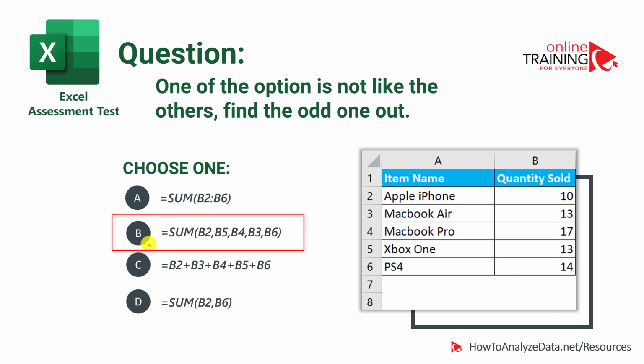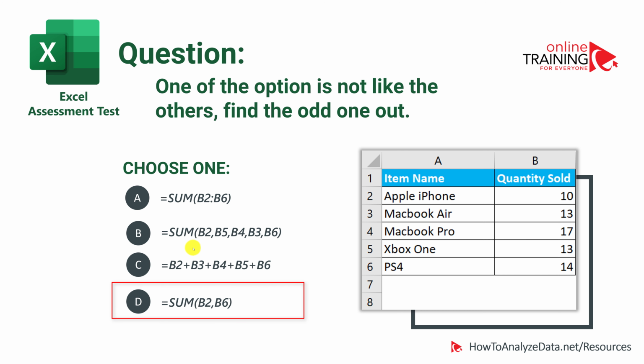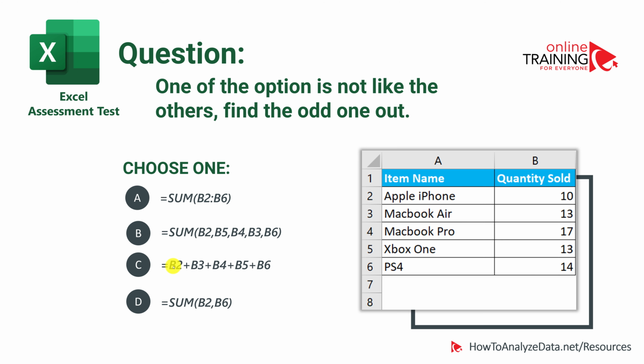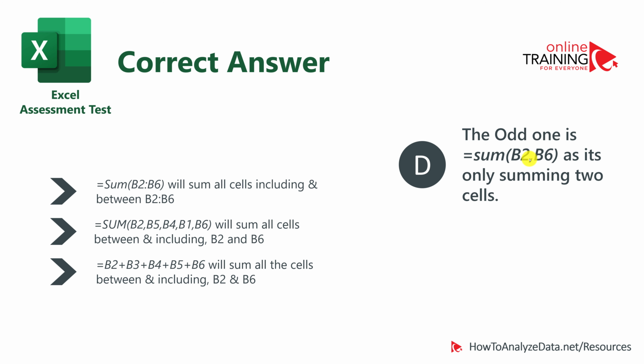The interesting thing is that the odd one is the one that doesn't lead to the same sum of the values, to the same result, which is choice D, because in that choice only 2 values are being added, B2 and B6. In all other choices, A through C, all of B2 through B6, which is B2, B3, B4, B5, and B6 values, are being added, and then it results in the sum. So the odd one here is choice D, and it is the odd one because it only adds 2 values instead of all 5. Hopefully you've got this one right, because that was a tricky one.